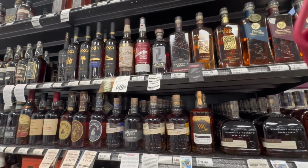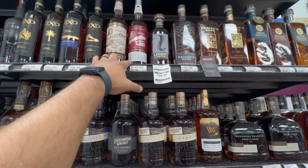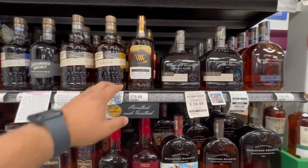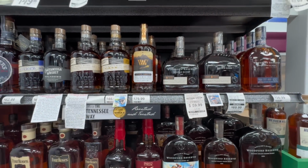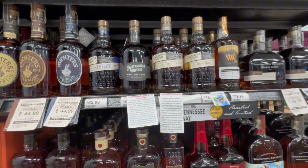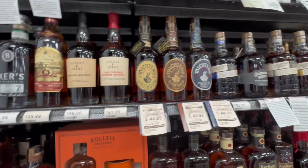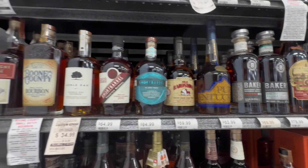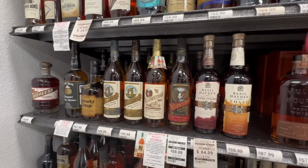Some more Kentucky Owl. If you guys want to taste any of the special limited editions, this Takumi is really good. You don't see this too much here. The National Parks one for Wyoming Whiskey, so that's cool. This is the Chattanooga Founders 12. More Savage and Cook. Some Bakers. Short barrel, Noble Oak.